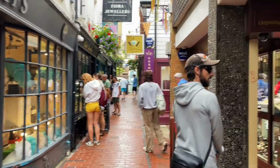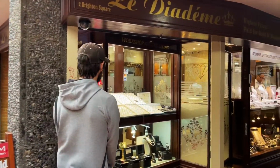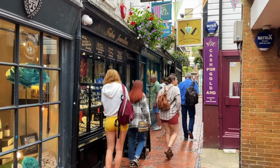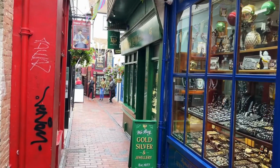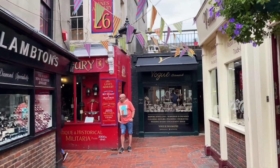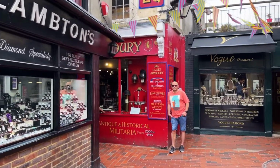Okay, so this bit's like the jewellery section. So there's loads of jewellers with all old rings and things, I guess. But it's such a cute tiny lane. And down here as well, you can see the Lane's Armoury, number 26. Wow.